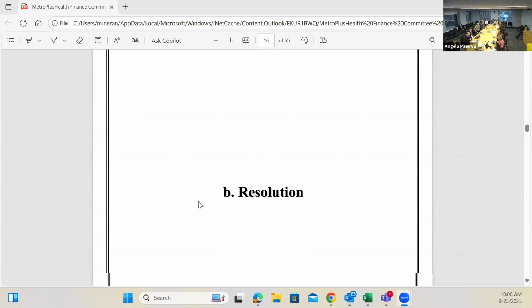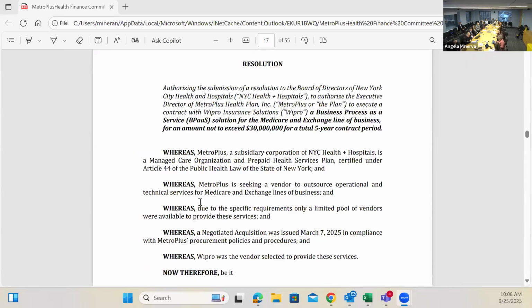I'll go to the next resolution, authorizing the submission of a resolution to the Board of Directors of New York Health and Hospitals, to authorize the Executive Director of MetroPlusHealth to execute a contract with Road Insurance Solutions, a business process as a service solution for Medicare and exchange line of business, in an amount not to exceed $30 million for a total 5-year contract.